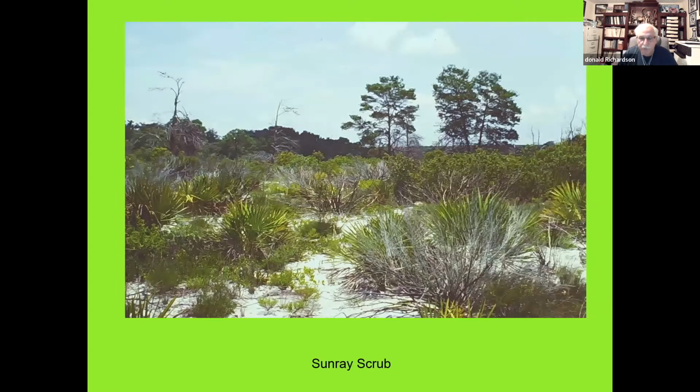Here's another picture of a Rosemary Bald that burned about 2 years ago. This is in the Sunray scrub on the Central Ridge, the Lake Wales Ridge. And you can see all the dead rosemary scattered about. A lot of the pines have burned up. 8 months before this picture was taken, it was almost bare white sand with a few sticks sticking out. And you can see in the 8 months, it's resprouted quite well.